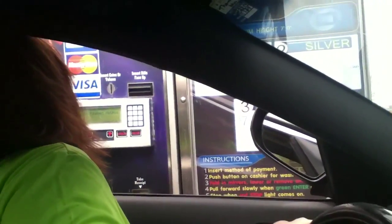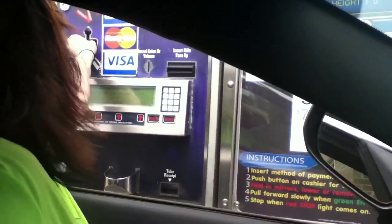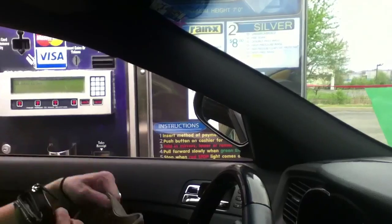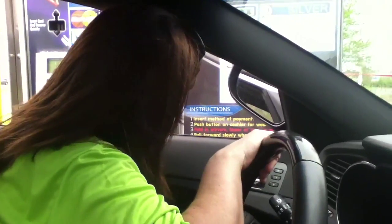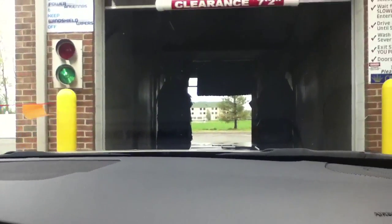See, we got a, looks like a Hanna pay station. Here it's, now it's authorizing. Here we go. First ever D&S car wash.